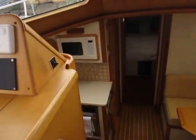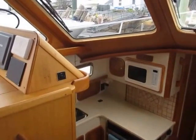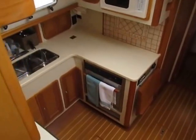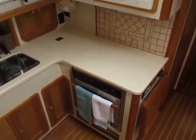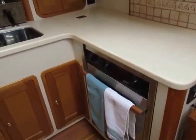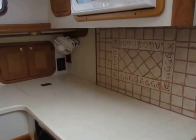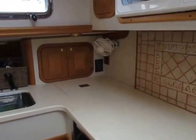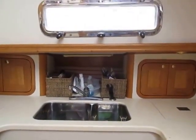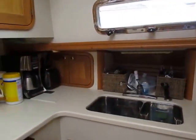Now, the galley is down, but the galley is under the overhang of this windshield, so it's a very big, bright, airy space and comfortable for meal preparation. You have a 3-burner propane stove with an oven and a broiler. There's a cover over it. There's also a microwave. Note the Corian countertops, custom backsplash. There's a double basin stainless steel sink. There's a window port light right above the sink, and good storage.